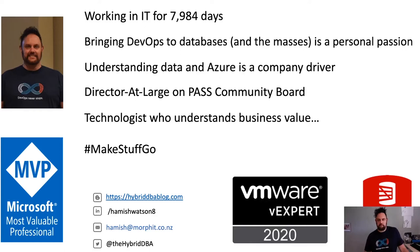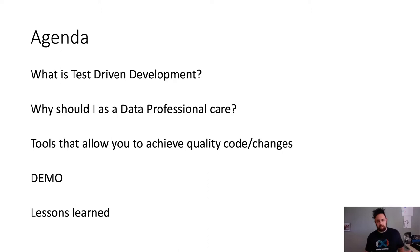Right, what are we going to do today? I'm going to talk about what this whole test-driven development thing is, why we should care as data professionals, and basically a couple of tools that are going to allow you to achieve quality code and, more importantly, changes in your system. And I'll do a bit of a demo. Also talk about some lessons learned.